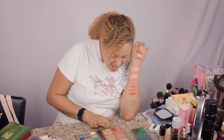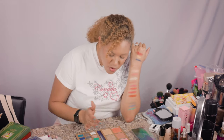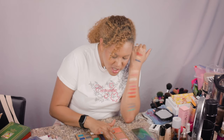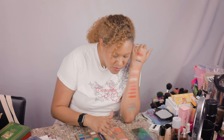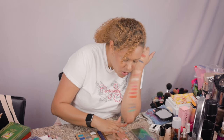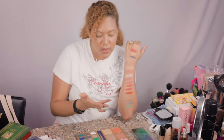Let's do Happily Ever After, which is like a true corally type of blush. Let's do Vividy, which is like a grayish silvery highlighter. And a dream is a wish, which is like a bubblegum pink. Or not bubblegum pink, I would say Barbie pink. And this is a dream is a wish, which is the pink I'm talking about.